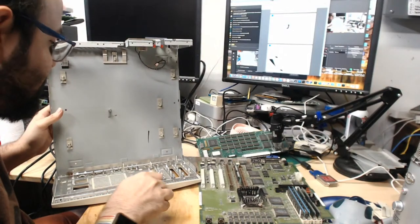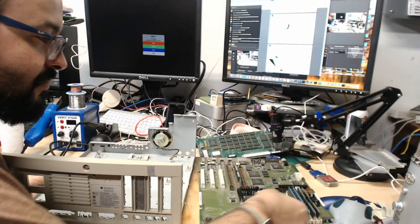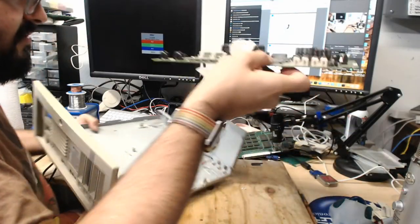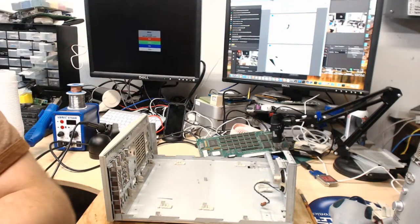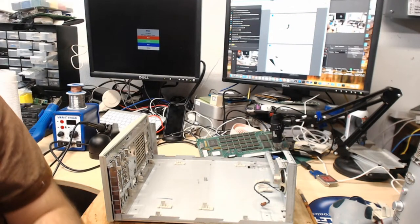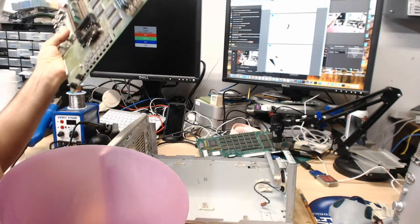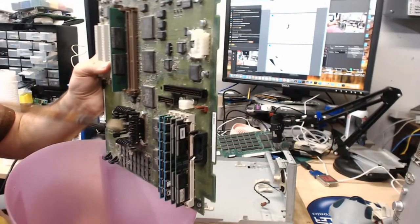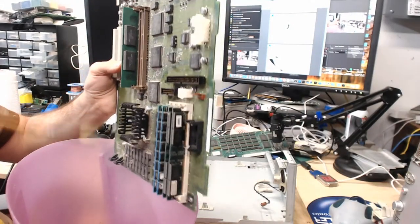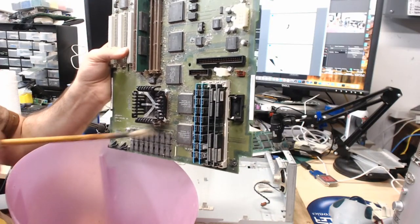Again, I do have some compressed air, but I don't want to blow this dust. Well, I blew the dust everywhere else. Actually, let me move this over here. All right, so I have this trash bin behind me. You're not going to see this, but let me try and get it in frame here. So I have this little brush, and the clumps are so big, I'm just able to get most of them out here.